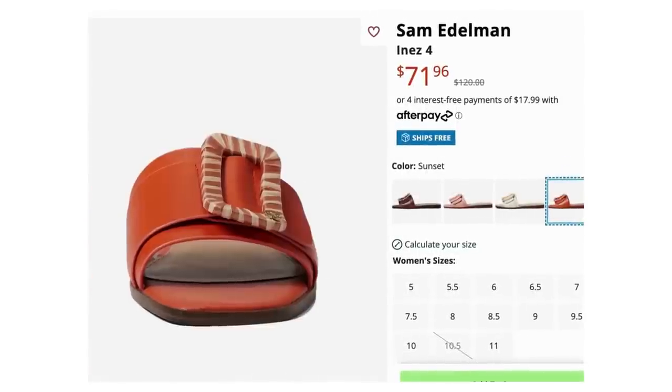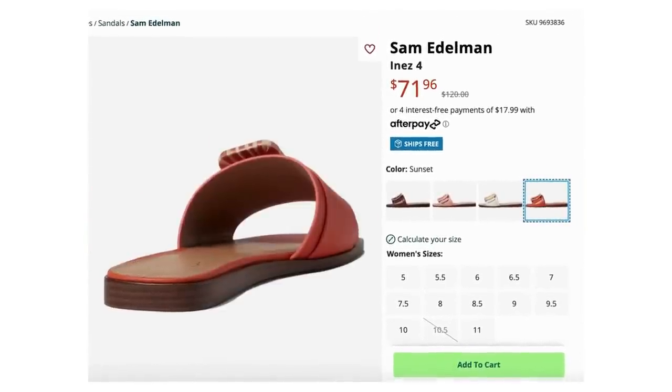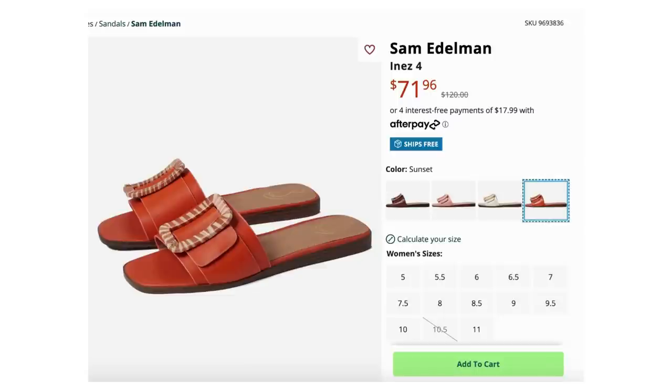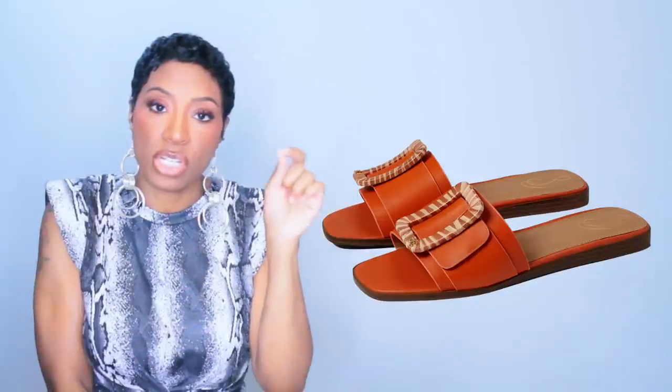So that's that shoe. Now for the Urge, I found these at Sam Edelman. This shoe is called the Inez. It's $95.99, so $96 essentially. This is also at Zappos. Now what I love about this one is it does actually have a buckle on the top. Yes, the buckle has a little bit of color variation because it got a little cream in there.